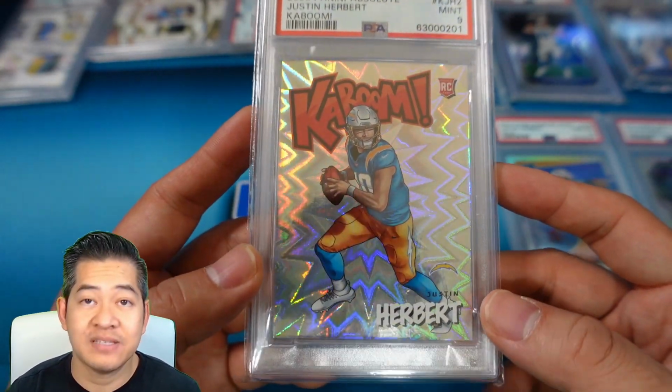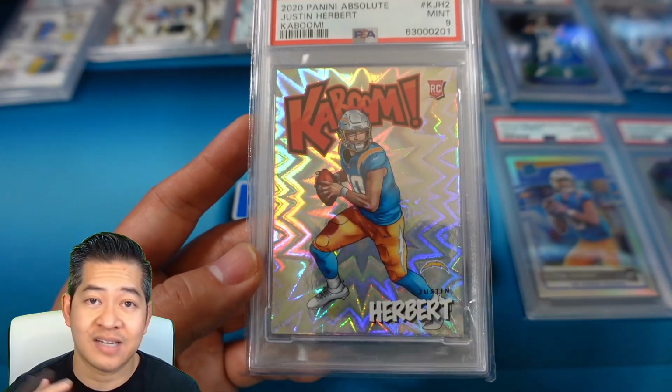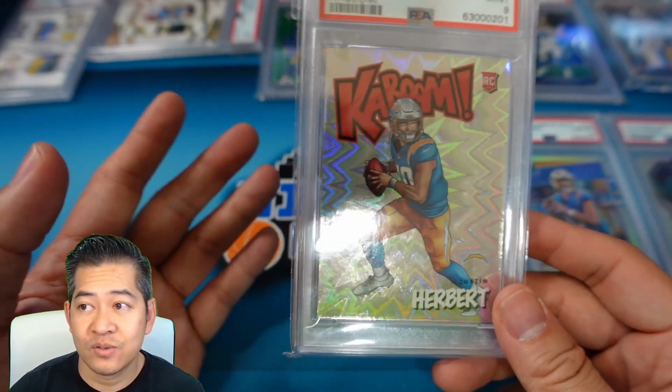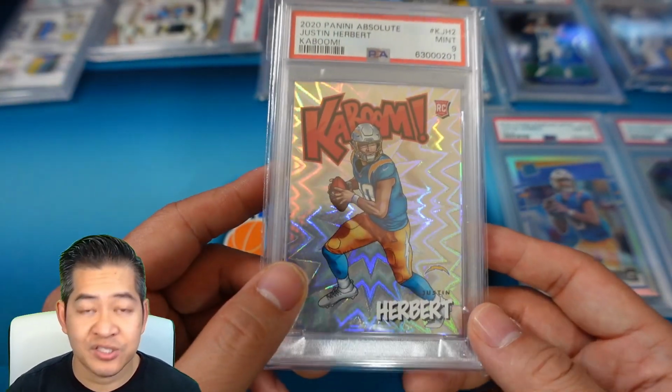You know what? 9s, 10s, I'm happy with. Just again, a card for my PC, and I think the prices on the market for Kabooms just keep going up, guys, and I don't see it going down anytime soon. So these will only gain value as long as Herbert stays healthy.